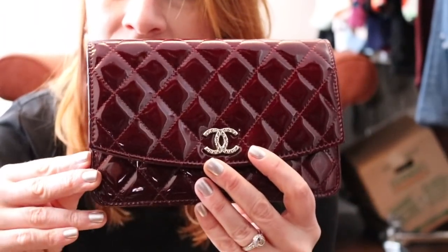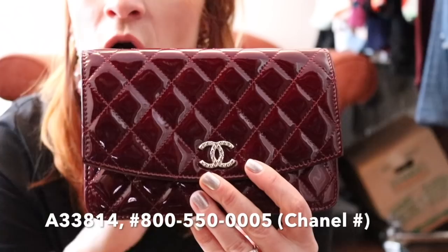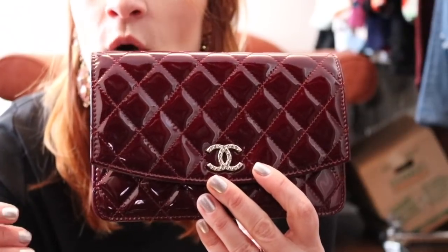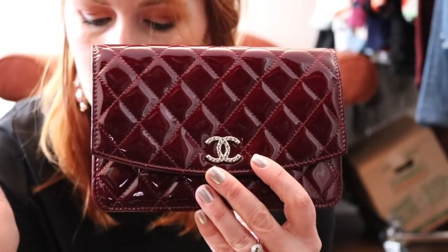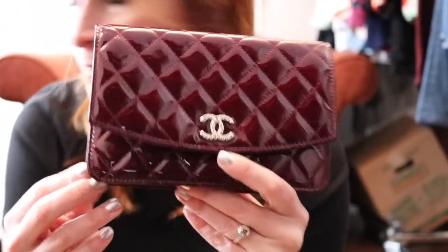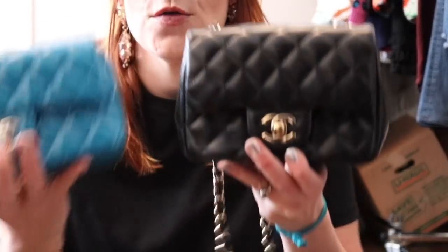The style code for this, if you're ever in the market for a wallet on a chain, is A as in Apple 33814. If you call the 800 Chanel number, which I'll put at the bottom of the screen, and give them this style code, they'll be able to tell you what kind of bags along the wallet on a chain are available. And this bag comes in at $2,500. So, bag one. My second contender for bags are the Chanel minis.